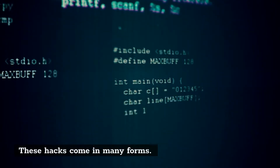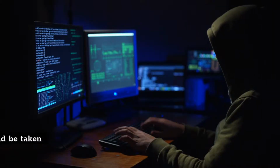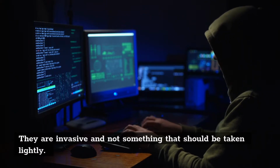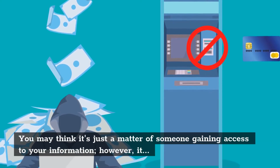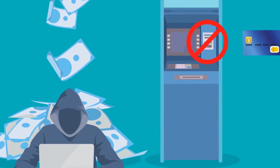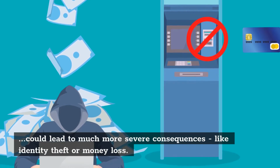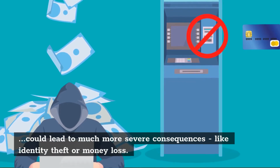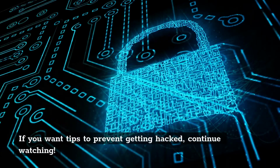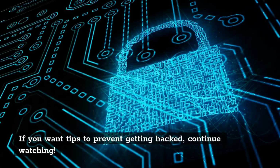These hacks come in many forms. They are invasive and not something that should be taken lightly. You may think it's just a matter of someone gaining access to your information. However, it could lead to much more severe consequences, like identity theft or money loss. If you want tips to prevent getting hacked, continue watching.